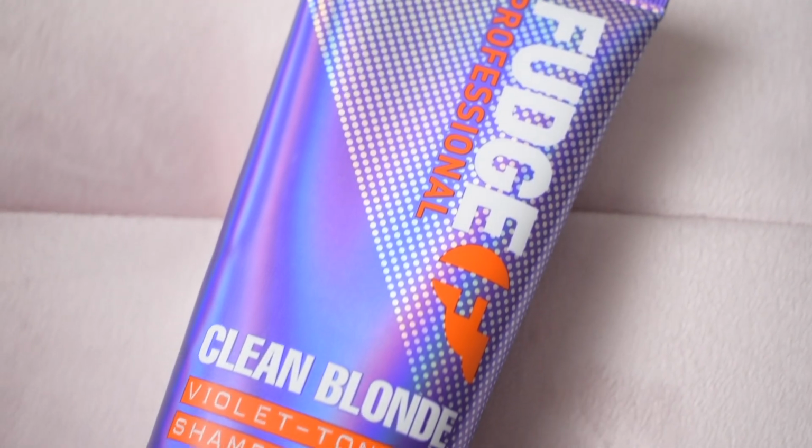Moving on. This is another product that I actually have featured in another video, which is toning my hair extensions, and it is the Fudge Queen Blonde Purple Shampoo. This stuff is magical. This is the holy grail. This is it.